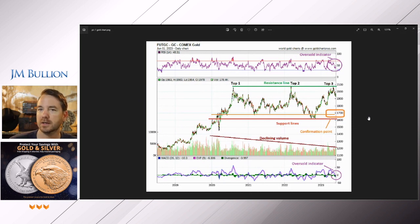So I've marked out on the chart, you can see at the top, this green line, 3 tops: top 1, top 2, and top 3. Now, these 3 tops are forming a technical pattern that's called a triple top. A triple top is typically a pattern in which price hits a specific point or close to a specific point, especially if it's a significant point like a new all-time high, or challenging a recent high or challenging something of importance.